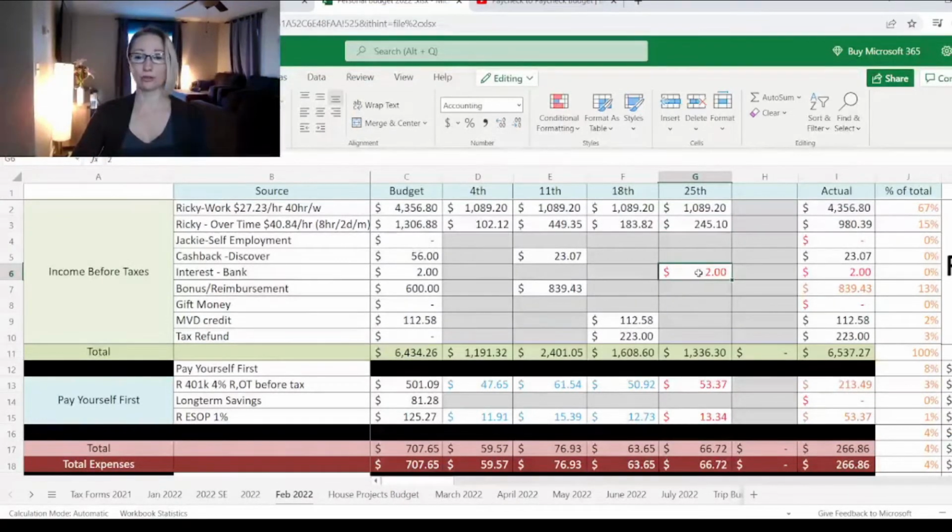So here for the interest for the bank account, I am filming this on Thursday the 24th. He gets paid on the 25th, but the interest doesn't come into our bank account until the 26th. So this one, last month it was like $1 or something. So this won't change too much, but we're just gonna leave it as is for now. And then they did not get the bonus that they had gotten the last 3 years. So I'm gonna make that black because there's no more money coming in for the bonus.